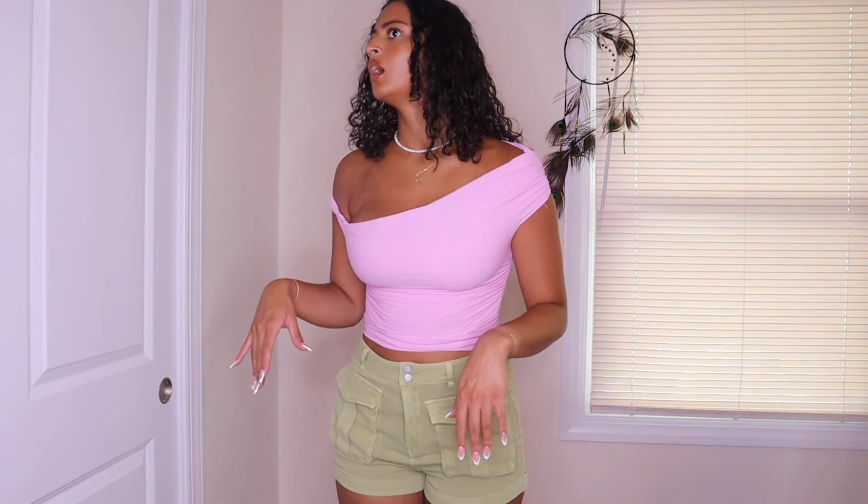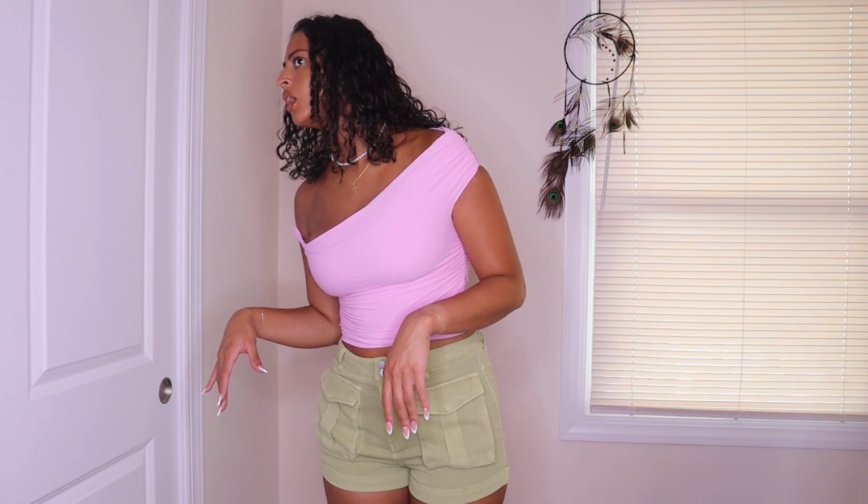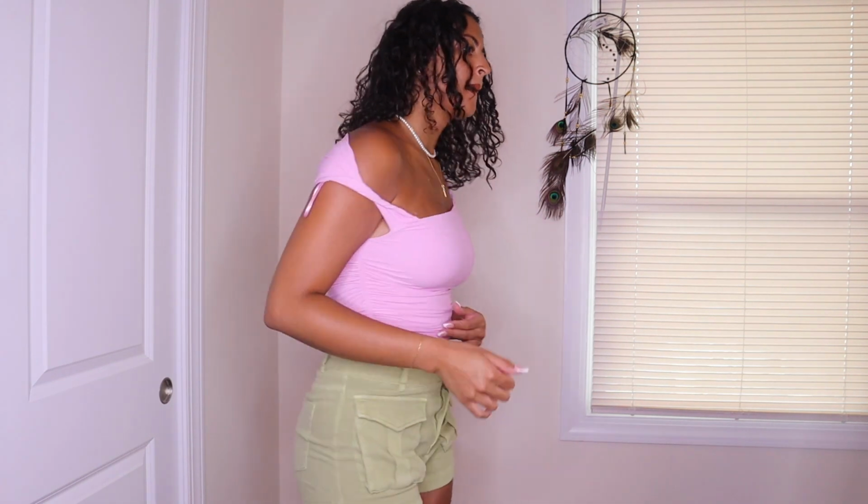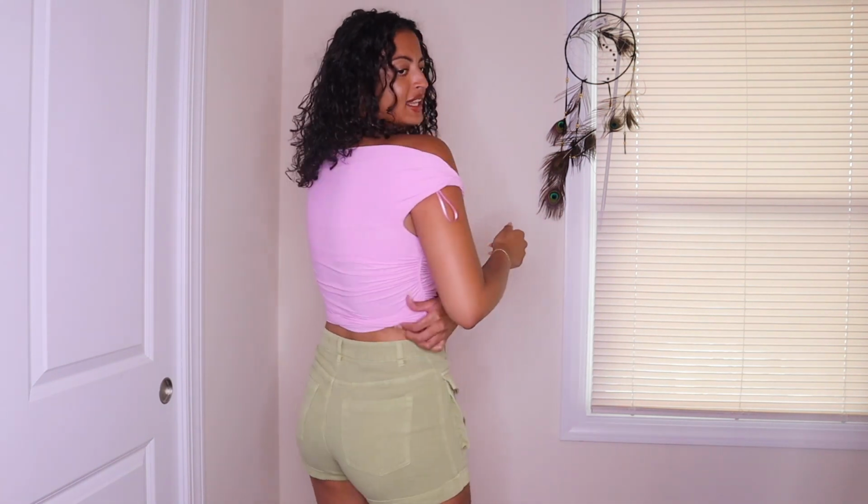This shirt, y'all. Really quickly, it's from Zara. I got it in a size small. I really like that it's fake off the shoulder, but it's still super tight. I could have gotten a medium, I'm not gonna lie, because it is a little constricting, but I like it that way.